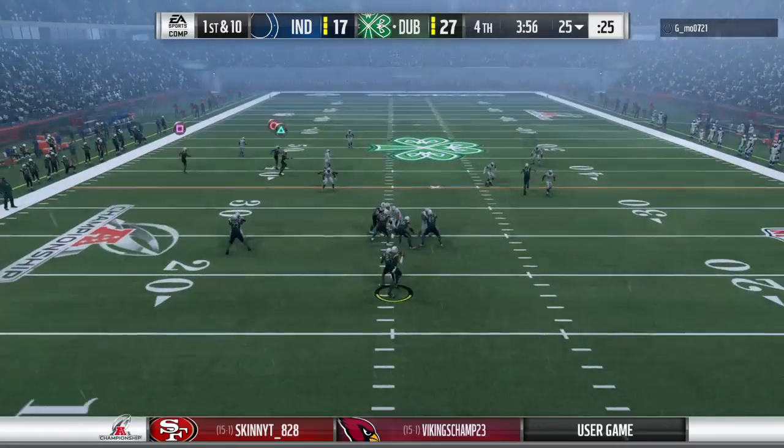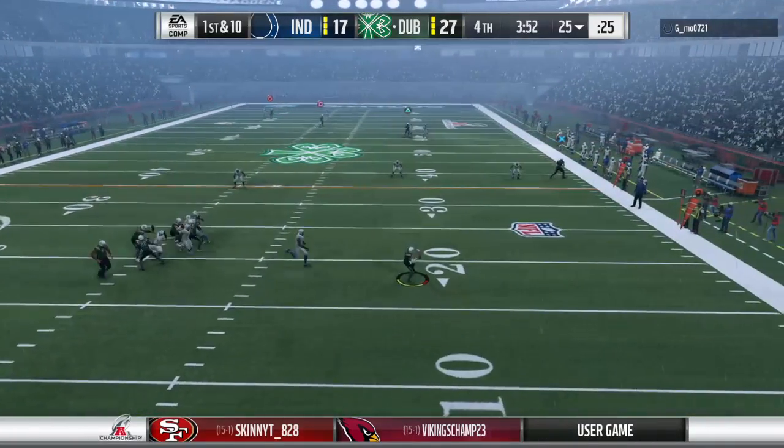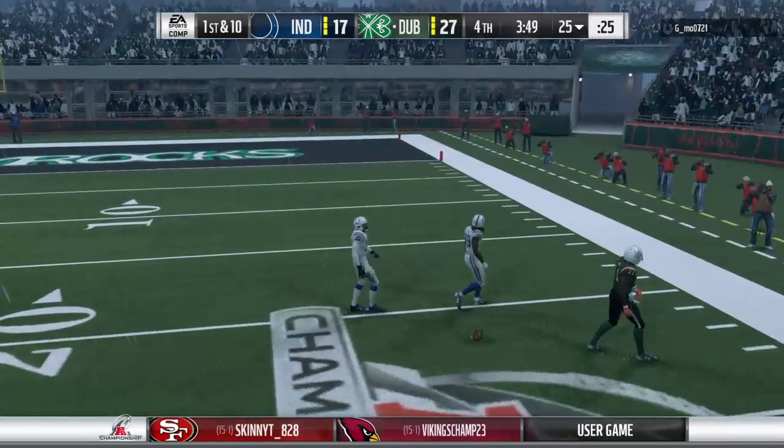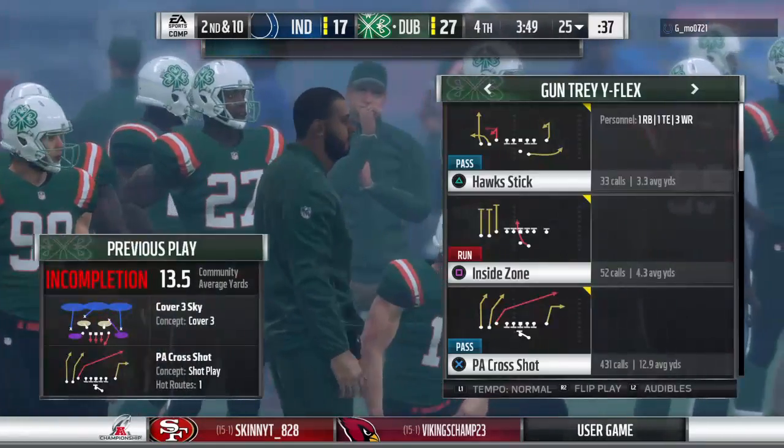Yeah, because the secondary, they really look clueless. And that was amazing because that drive went, no adjustments, and no big plays by the defense to knock the ball away. He couldn't quite hold it. Got hit. Ball pops out.